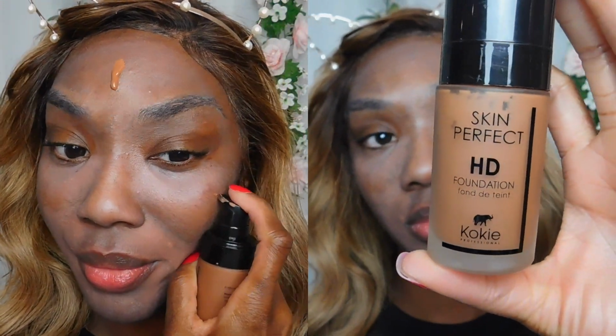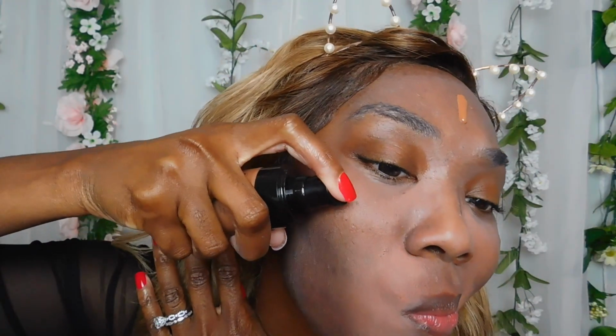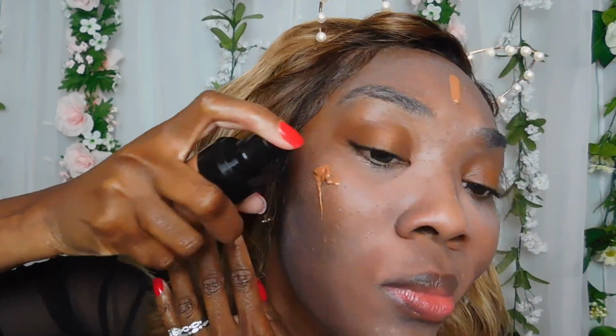Now I'm going in with the Kokie Skin Perfect HD foundation. This is in the color, y'all saw that on the screen, I missed it though. I had struggles with this pump. This pump was a struggle. I couldn't deal with that pump.